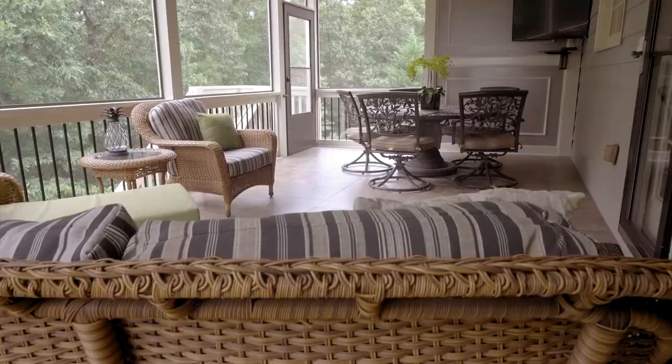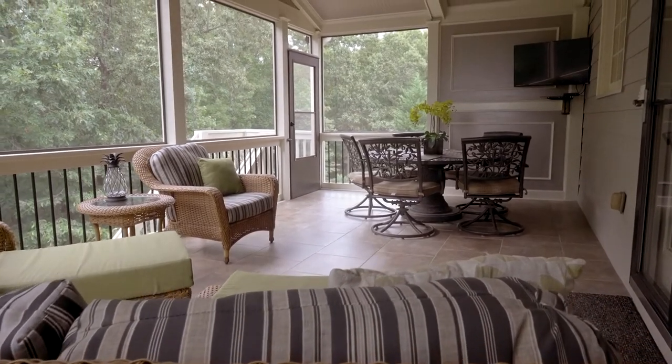Don't you love sitting on a screen porch when it's raining? You can hear the leaves blowing, the drip of the rain. It's just so relaxing. It's one of my favorite things about this house.